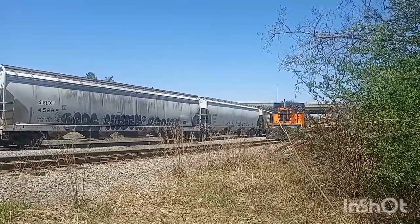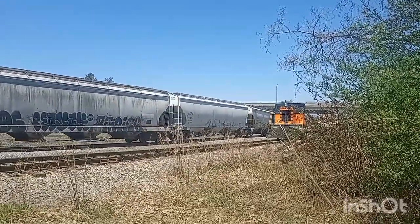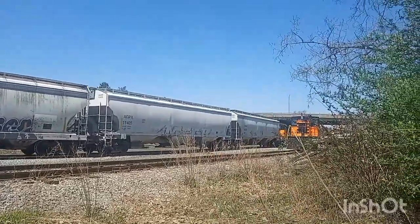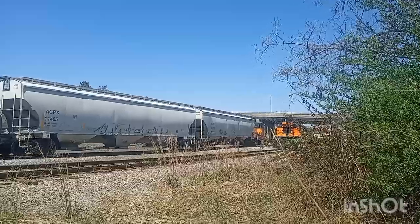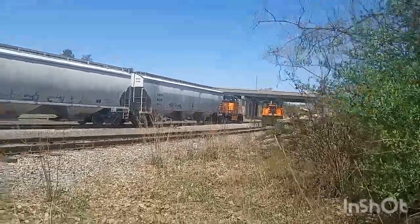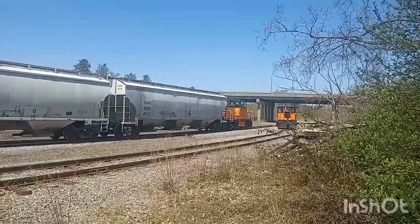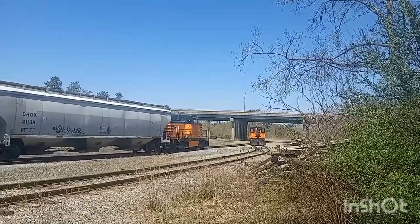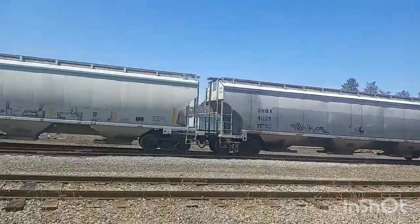There's 113 back out. They have a 4-person crew today, 2 engineers and 2 conductors. Usually it's just 2 engineers and 1 conductor, but they had a 4-person crew today. You would have thrown that switch already. So he'll just go out there while 112 shoves their cars up.